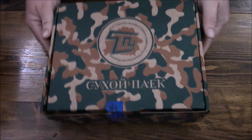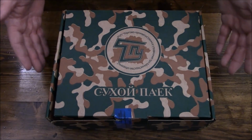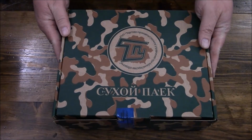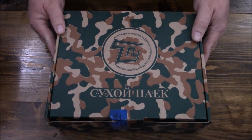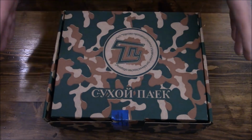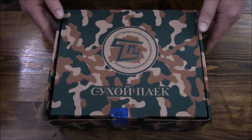Well, everybody, this was a review of a 24-hour ration from Belarus, or the Republic of Belarus. Unfortunately, I did not have hardly any data or zero data, so I'm assuming that this is definitely right around 4,000 calories. You just saw those mains were huge, 340 grams apiece, and they were packed solid.